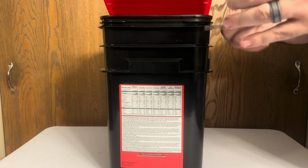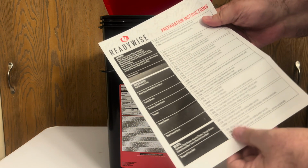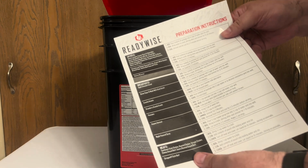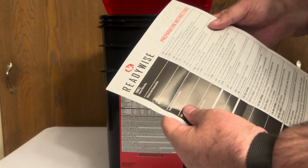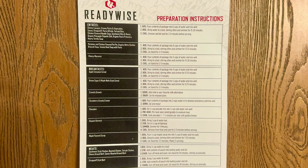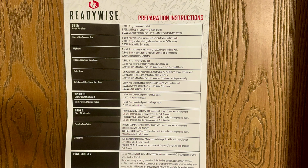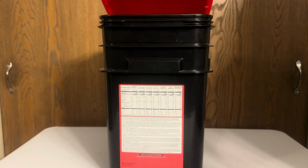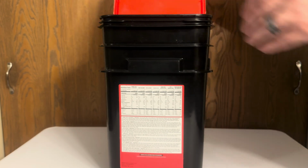So it actually shows you preparation for everything that you have for your breakfast, your meats, all the entrees, your sides, all the instructions. We'll take a picture of this and post it somewhere between this segment and the next one so you can see everything. It tells you how much you need to have, how long it's going to boil and everything. So that's kind of nice that they give you this instruction.